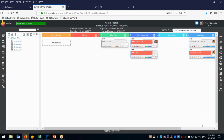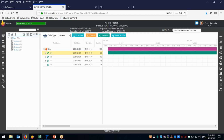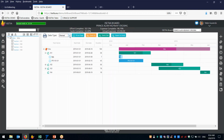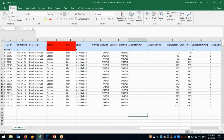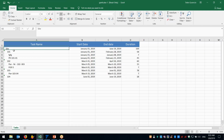And also, as far as I know, there is the possibility of Gantt chart export, so let me just show a simple example. These are the plans and actual data. You can also export all the tasks to Excel just by one click. You can see that we can change the templates, all right? So you can see that these are the formats we have here.